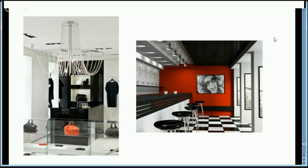But even if you never want to do commercial design, there's an awful lot to be gained from it, even just for yourself in terms of how you're able to present yourself to the world. So you'll learn about marketing, you'll learn about corporate identity, how that has to factor into your interior design, and then considerations when you're doing commercial design.